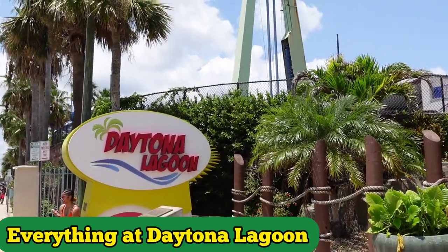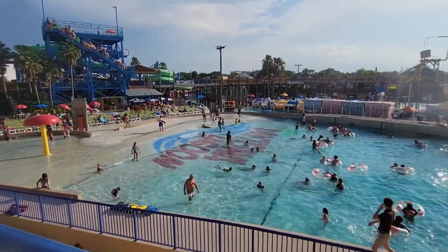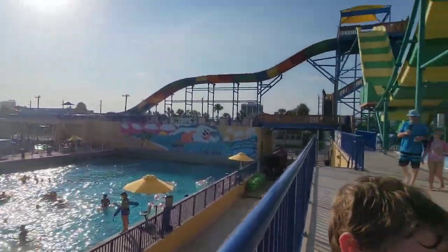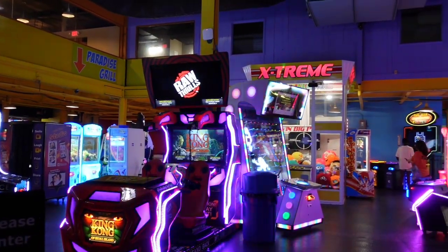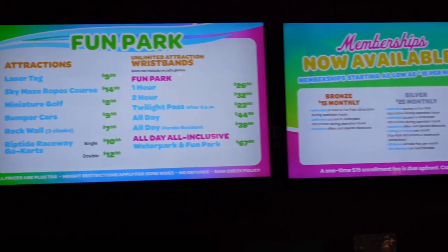Come and join us today at Daytona Lagoon. It is right next to Daytona Beach. Lots to do here. We're going to show you everything that is included with the all-day inclusive pass. And a big thank you to Daytona Lagoon for inviting us out, providing the tickets and the cabana as well as food. So let's go show you everything.